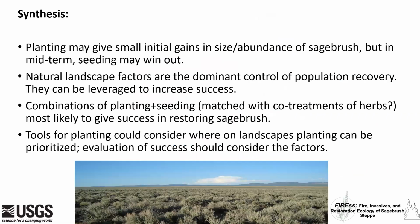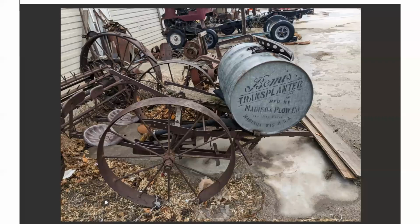So, combining treatments. Synthesis. Planting gives you small initial gains, but in the long run, that seeding probably is still something we need to think about doing. Now we know some natural landscape factors that control success. We can leverage those and plan where we seed. We can devise equipment that is suited to hit these particular landscape characteristics. So, some ideas for you.